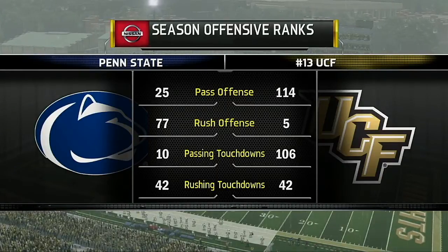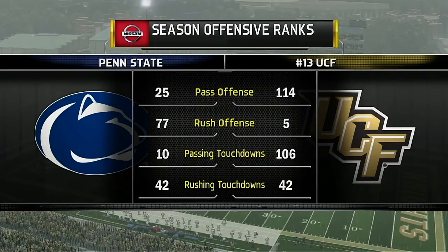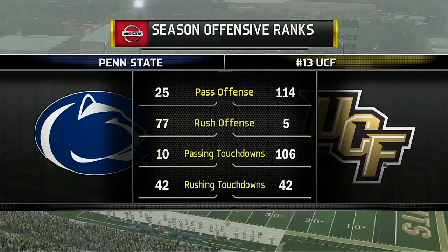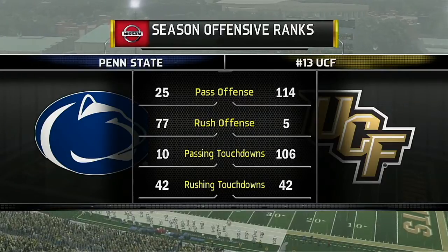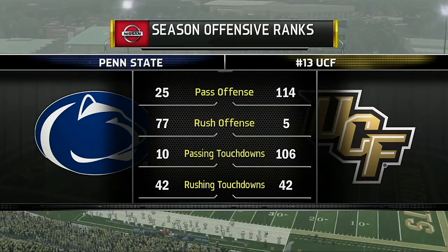A live look at Bright House Network Stadium in Orlando. Both teams on the field, warm-ups wrapping up, just about set to go from Orlando. That does it for us here on the NCAA College Football Pregame Show. Enjoy the game. We'll see you at the half.